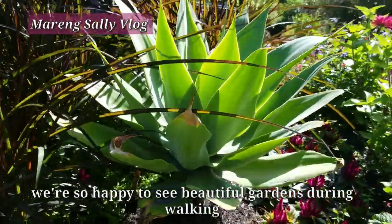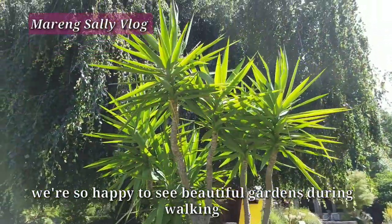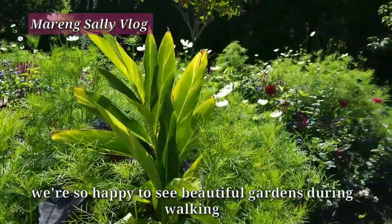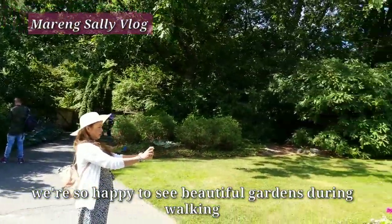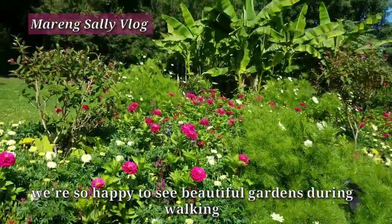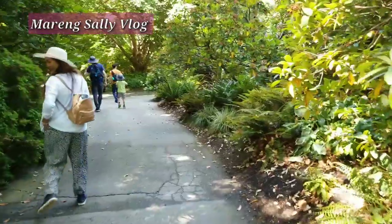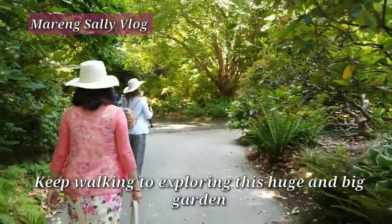It's like pineapple, but it's not pineapple plants. There's a hill here. So cool.